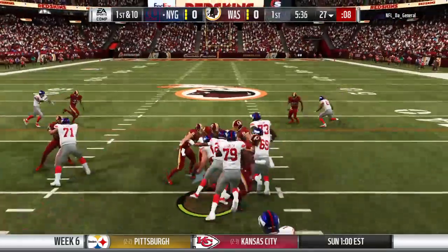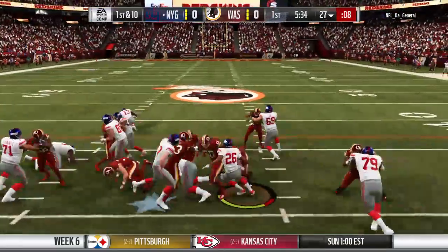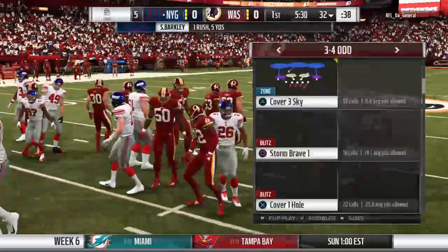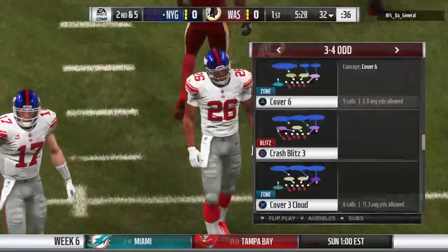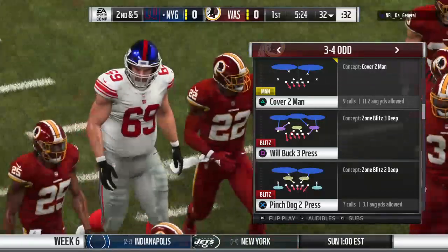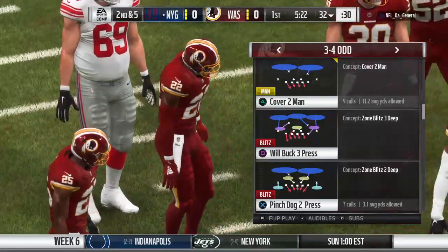This is Saquon Barkley. Tackle made there by Jabril Peppers. I call that play a success. A nice inside run sets up a very manageable 2nd down.